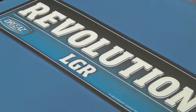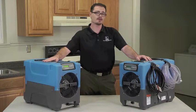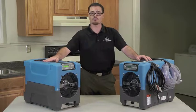So the Revolution LGR, there's a lot more to this machine than you just see on the outside. It is truly unique technology, precision control technology from Legend Brands.